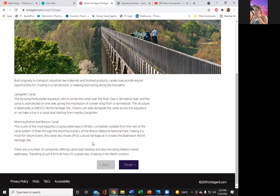This is one of the most beautiful cruising waterways in Britain. Completely isolated from the rest of the canal system, it flows through the stunning scenery of the Brecon Beacons National Park, making it a must for nature lovers. This canal also shows off its cultural heritage as it crosses the Blaenavon World Heritage Site. There are a number of companies offering canal boat holidays and day hire along Wales' inland waterways, traveling at just 6 kilometers an hour. It's a great way of taking in the Welsh scenery.